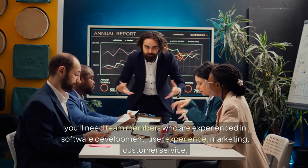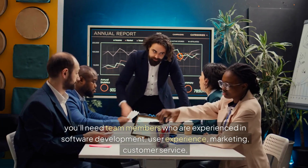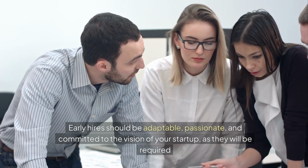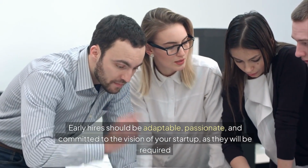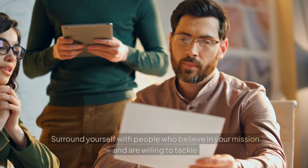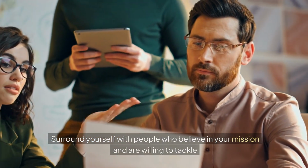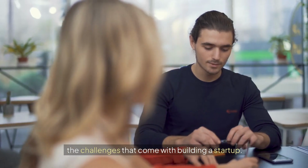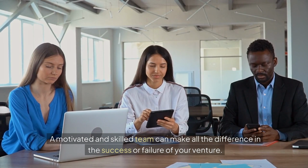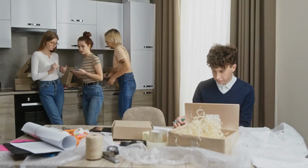As you scale, you'll need team members who are experienced in software development, user experience, marketing, customer service, and finance. Early hires should be adaptable, passionate, and committed to the vision of your startup, as they will be required to wear multiple hats in the early stages. Surround yourself with people who believe in your mission and are willing to tackle the challenges that come with building a startup. A motivated and skilled team can make all the difference in the success or failure of your venture.